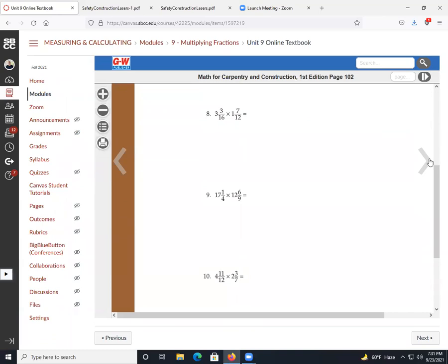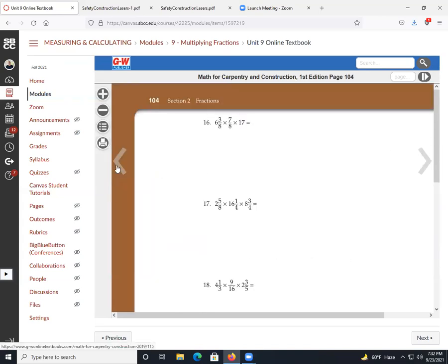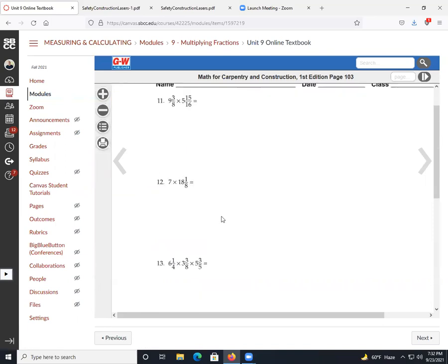Let's get a hard one. Okay, now we're talking. This is number 13. Number 13s are always hard. So first thing we got to do is what? And you know what? This is what we're gonna do. We're gonna do a few problems on the board, and then we'll go back to the book and project on the screen. We'll get into division. We're gonna do a couple of problems on the board.